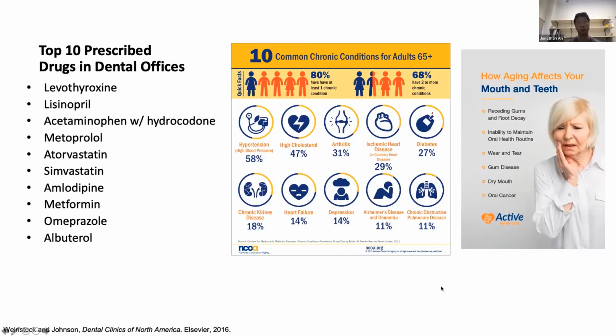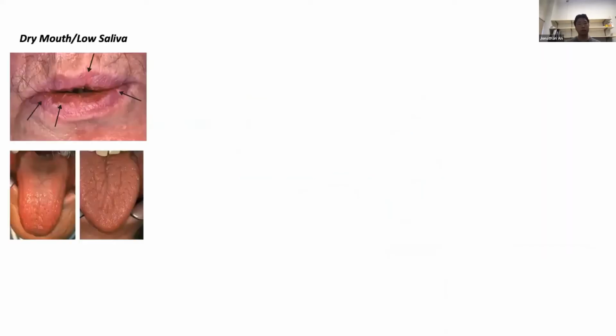I'll be showing some clinical photos. For example, about 20 to 30% of older patients that come to the clinic have low saliva or dry mouth. And again, this is just one particular example. Saliva is important because it has important elements relating to buffering capacity. It has calcium and phosphate to neutralize plaque acids or bacterial acids, but it also helps clear the leftover food that stays behind.